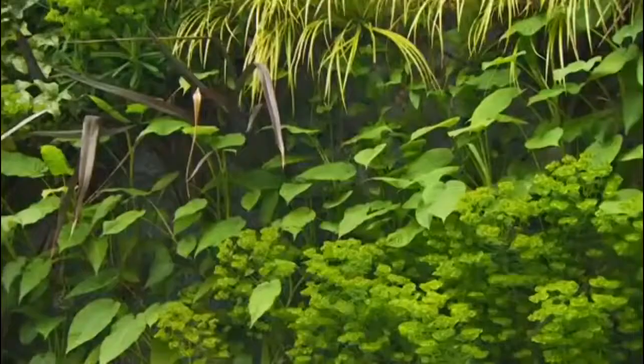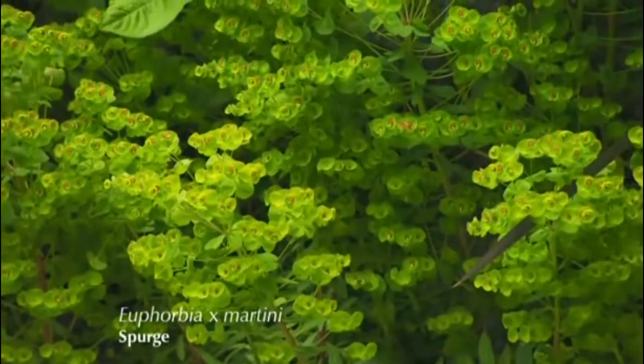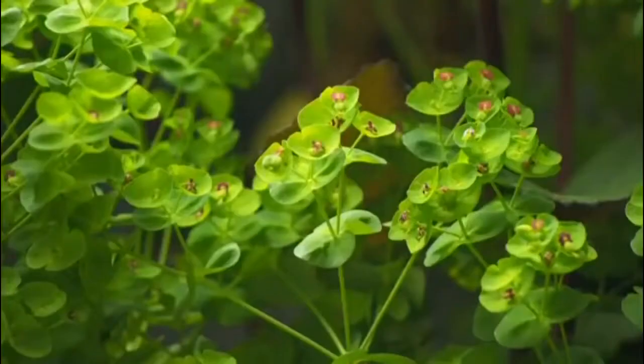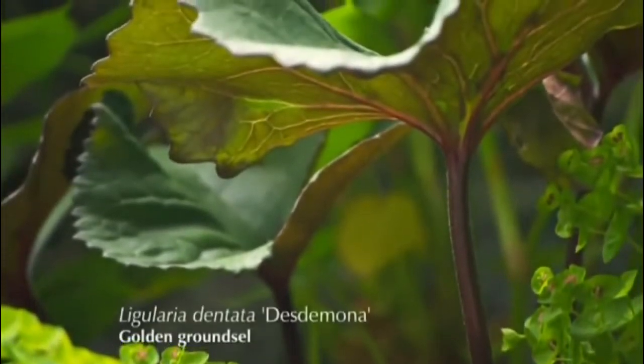That Euphorbia martinii is one of my favourite euphorbias. This is the first time I've used the euphorbia, and it's been really successful. And I've also, just behind that, got the Ligularia, which is the first time I've used them, and they're doing really well. Yeah, they're lovely. And also, because you see the mahogany underside to the leaf as you get closer. Really like that. No, it's stunning.